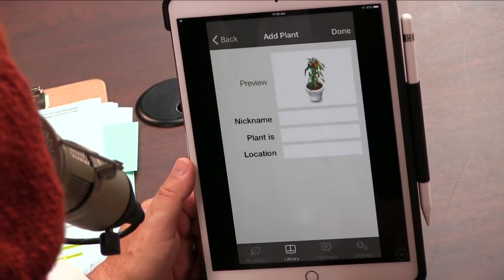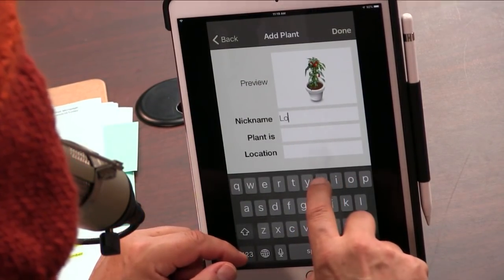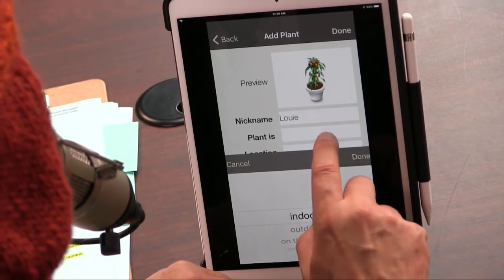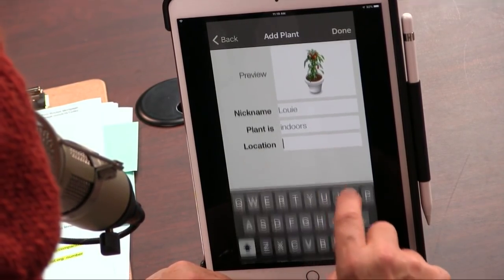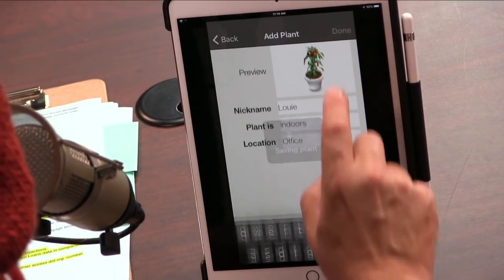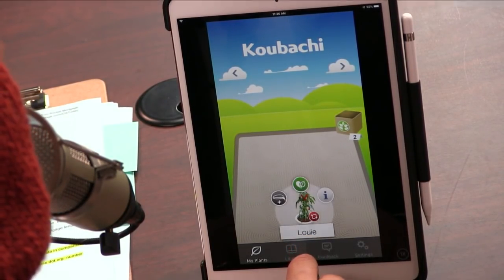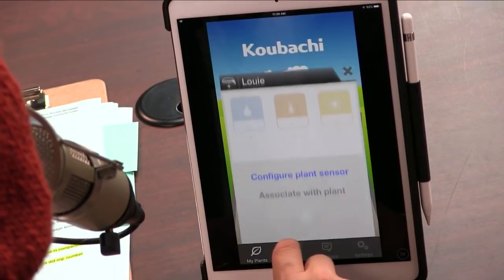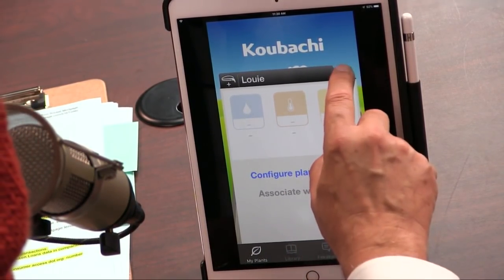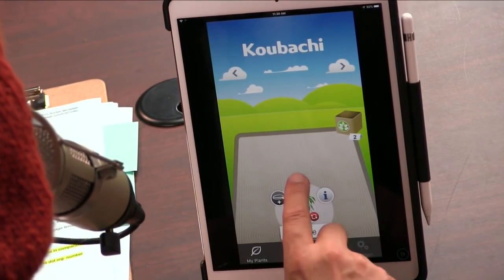I'm gonna grow a bell pepper. I can nickname it. I'm going to name it Louie the bell pepper. The plant is indoors. Yep. Indoors. Okay. And I'm going to say it's in my office. Louie the bell pepper is in my office. Now, there's Louie. I've added Louie. Okay. And I can also say, if I have a plant sensor, this is the moisture sensor in there. I'm going to get those because I don't trust myself.